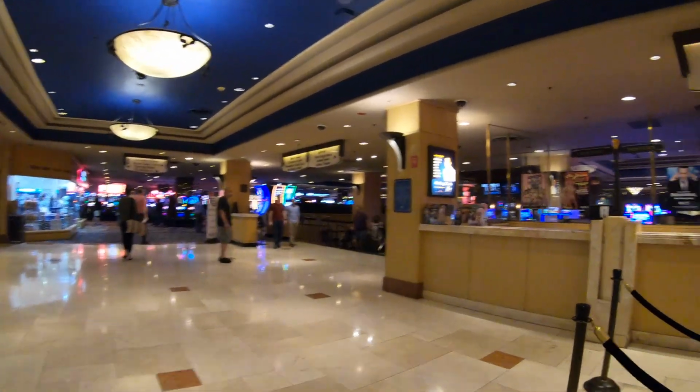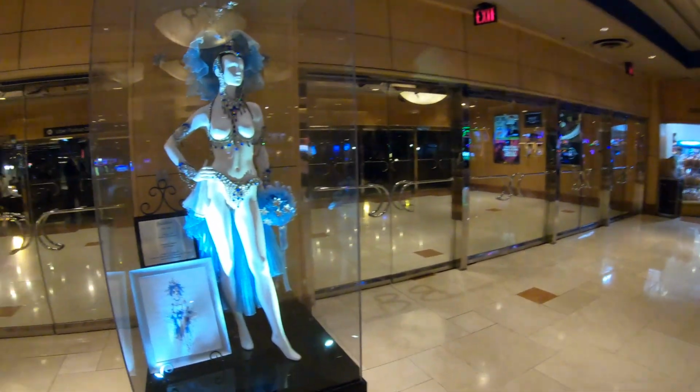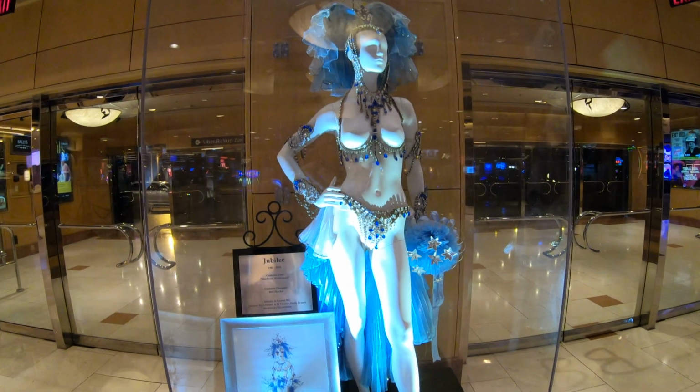One thing I do like about this Bally's is they have on display showgirl costumes throughout the decades here in Las Vegas, and you can find these mannequins throughout the hotel and casino.